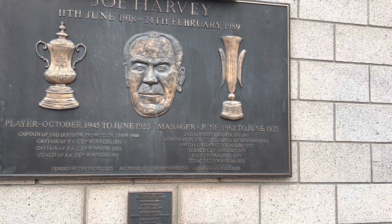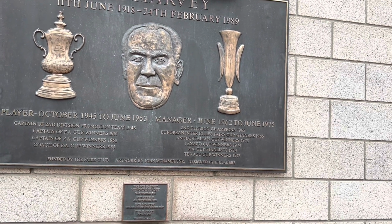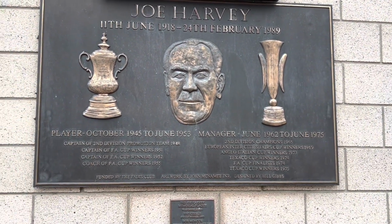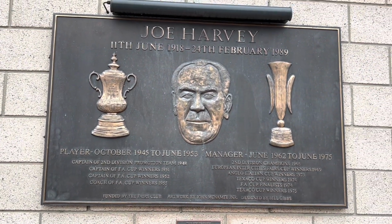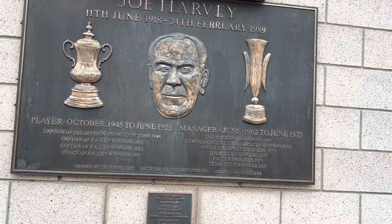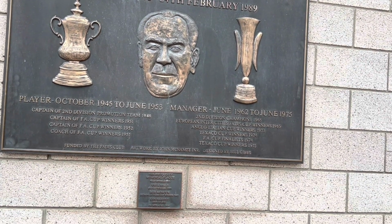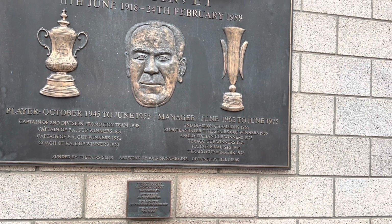Got them promoted back into the old First Division in 1965, then took them on to win the European Fairs Cup in 1969. Now the Fairs Cup was basically the forerunner of what a couple of years later became the UEFA Cup and is now the Europa League. Went on to take Newcastle to the FA Cup final in 1974 where we were beaten by Liverpool, and also won the Anglo-Italian Cup back in 1973.